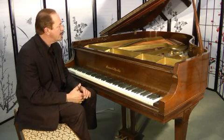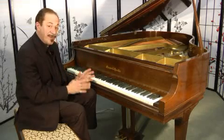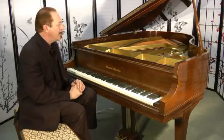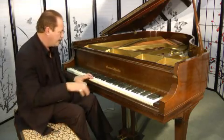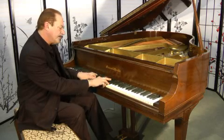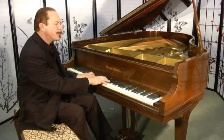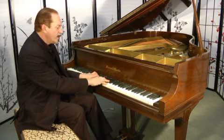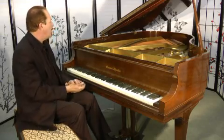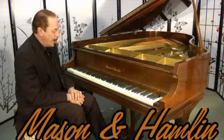So yeah, some piano. So this is a Mason and Hamlin Model A, 5'8", and one owner, very lightly played. And this is a special one. I've played a lot of Masons. And it's a walnut. This piano is going to make somebody very, very, very happy. I wonder who. Maybe it'll be you.